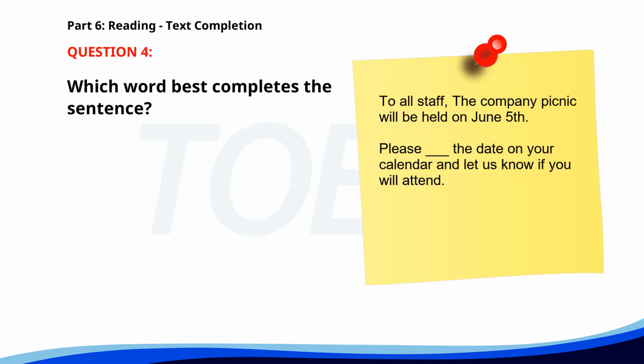Number 4. To all staff, the company picnic will be held on June 5th. Please mark the date on your calendar and let us know if you will attend. A. Marking. B. Marked. C. Mark. D. Marks.